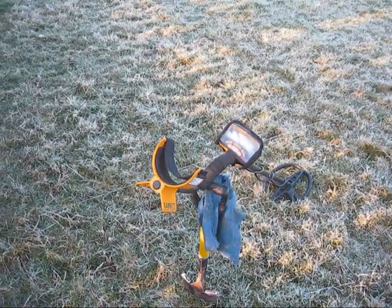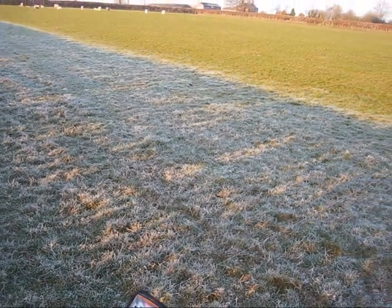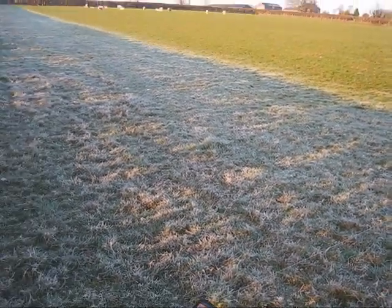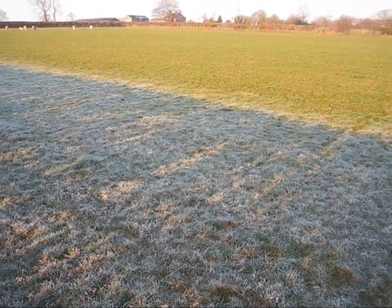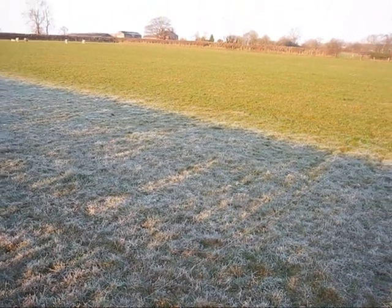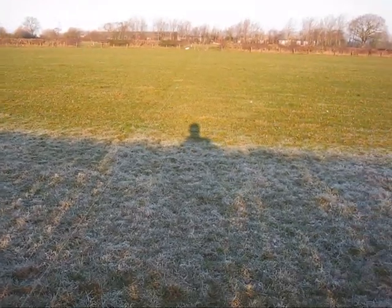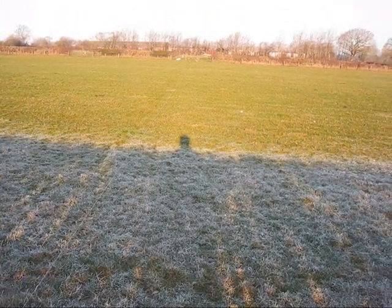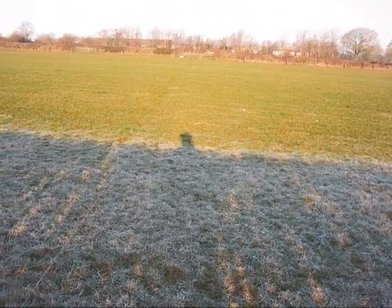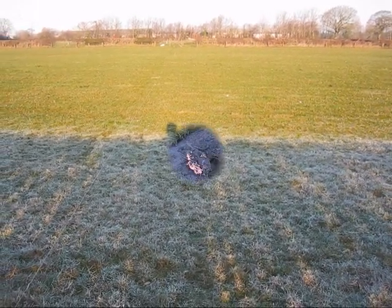Okay, here we are again, day 5. And it's a nice morning. As you can see, the sun hasn't quite melted all the frost yet, but it's heading that way. Starting off where we finished on Friday, along here. We did get a few nice silver coins last week, and let's hope we can maybe find some more today. Okay, so I'll come back to you if anything comes up this morning.